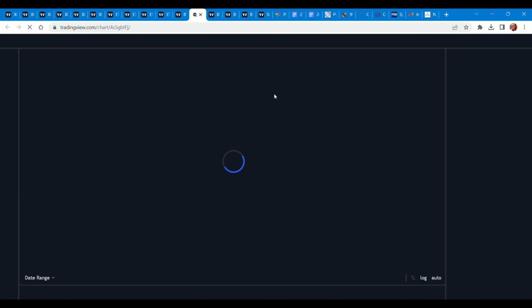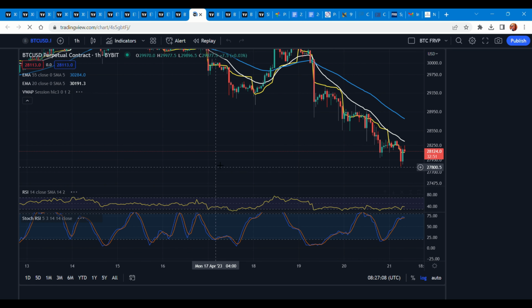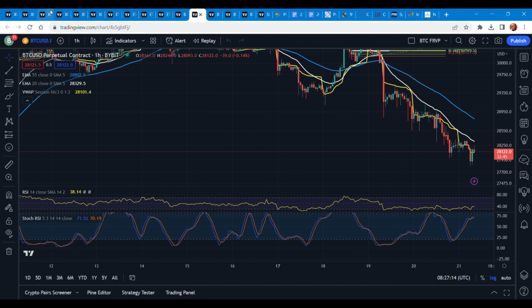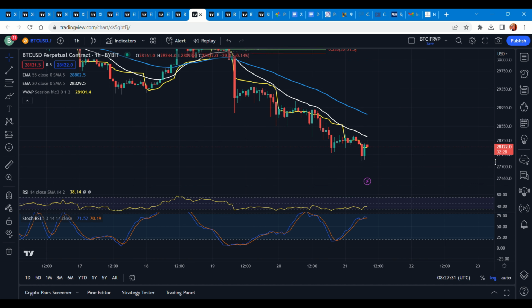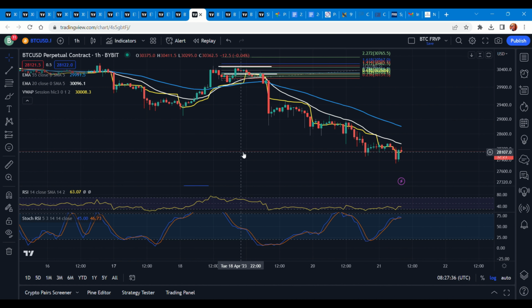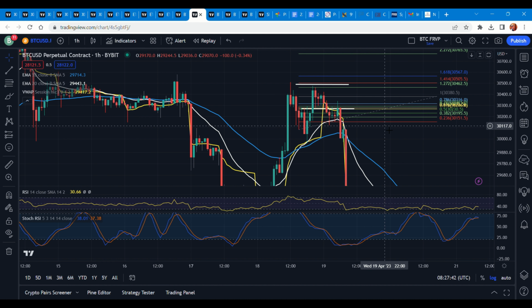So where are we? That was the daily showing continuation of the downwards momentum. That's the 1 hour again showing continuation of the downwards momentum. We are above the 1 hour VWAP, so we need to break this 1 hour VWAP for more continuation down. Even on the 1 hour, we've got pretty close to the 20 MA, but we haven't really backtested it. So it's the VWAP that we keep backtesting. So again, very few technical entries for BTC.